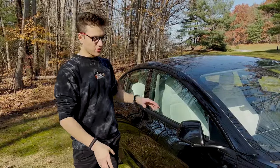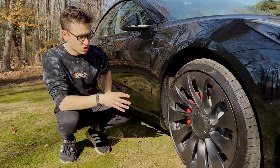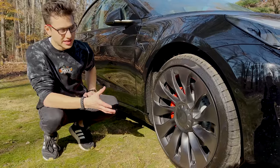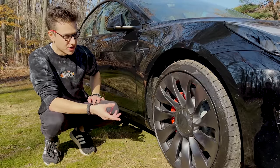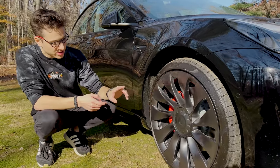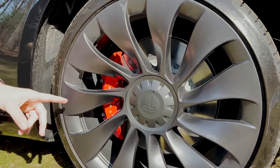So the black paint, the white interior, and then the performance model actually comes with these. I'm pretty sure these ones are the 20-inch Uber turbine wheels. I'm literally gonna have to put on my winter tires already because it's literally November, but I'm gonna try to enjoy these for as long as I can. So with the performance model, the 20-inch Uber turbine wheels, you also get, I'm pretty sure these are Brembo brakes on the Tesla. I'm pretty sure they are Brembo.